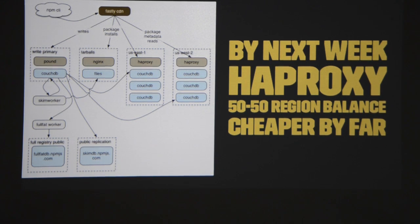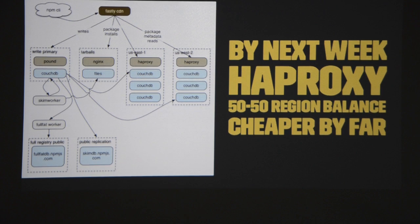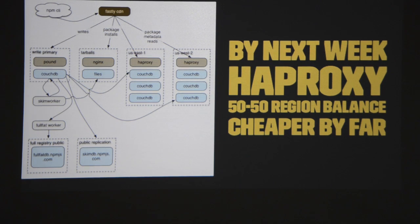So that's what it looks like today, almost the same. The really great thing about this is I was finally able to balance between US East and US West, so that if Amazon melts down, I can probably keep serving the traffic without falling over. I really like redundancy. I really don't want to be down for you guys ever again. That's not fun. When the registry's down, I can't install npm packages myself, so I'm against it.